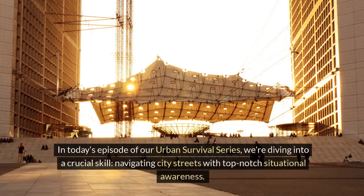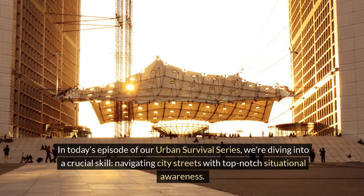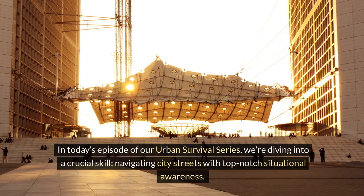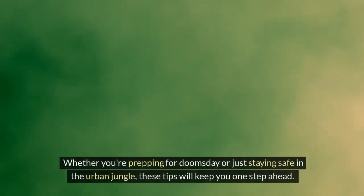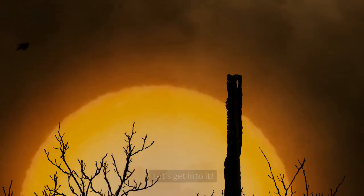In today's episode of our urban survival series, we're diving into a crucial skill: navigating city streets with top-notch situational awareness. Whether you're prepping for doomsday or just staying safe in the urban jungle, these tips will keep you one step ahead. Let's get into it.